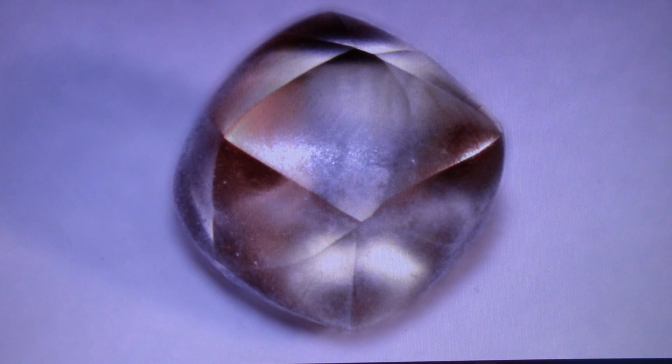This is a 2.95 carat golden brown, a honey brown color. There are white or clear, brown, and yellow diamonds found at the state park. About 60% are white, 21% are brown, and 17% are yellow.